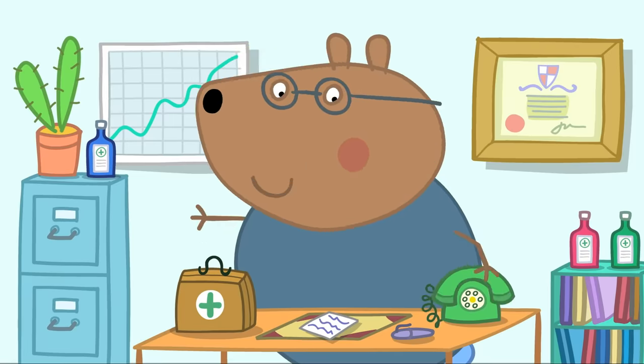Oh, dear. Tiddles? Tiddles has run away. Look, he's up that tree. Oh, Tiddles, I don't know why you like climbing trees. How are we going to rescue Tiddles? Chop the tree down. No. I'll ring the fire brigade.